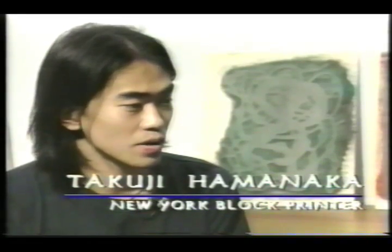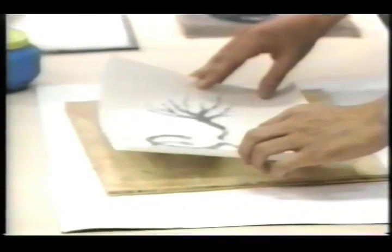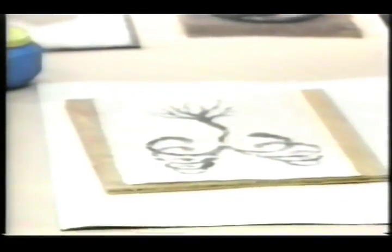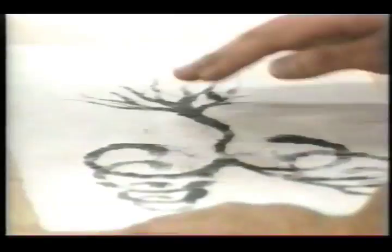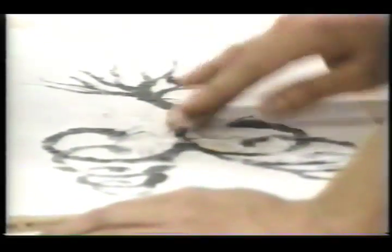There are hundreds of thousands of printmakers in Japan, so printmaking in Japan is pretty much a major medium among artists, and that means more accessible to the public. I think there are some reasons. One is that a print is usually small, and the price is cheaper, and as you know, Japanese houses are small, so they can hang the prints in their home.